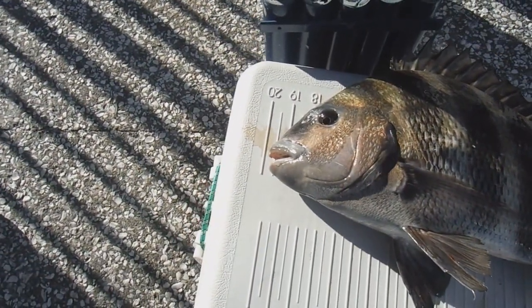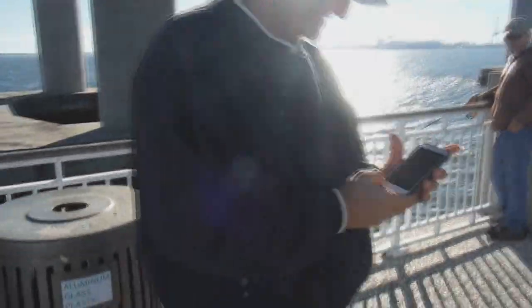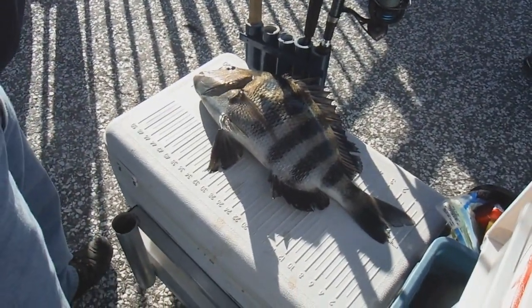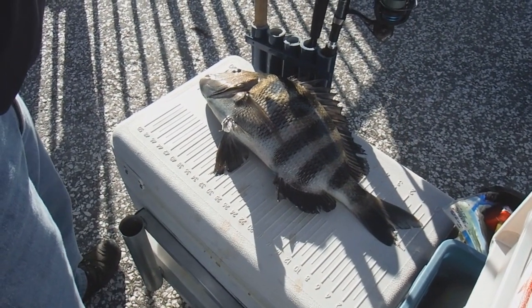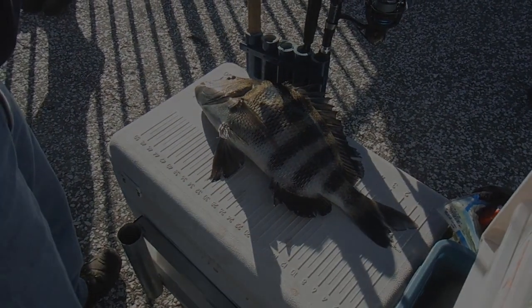Look at that. I mean, come on. Look how close that is. All right. Look, 19 and 3 quarters. You got your 20. Did good. What is that? 7 inches? Going to exceed 14 inches. 14 inches? Yep. Oh, I think it's 20 inches. Somebody call us 22 inches.